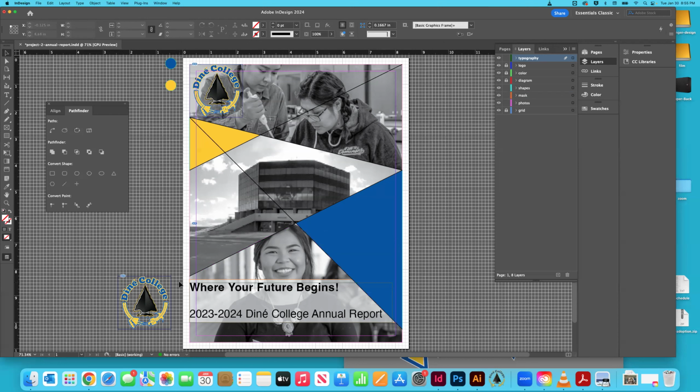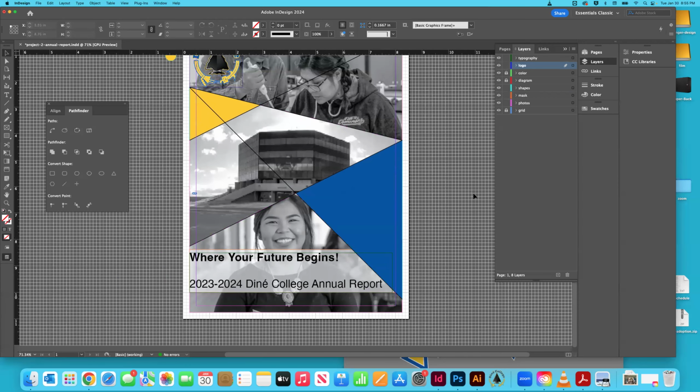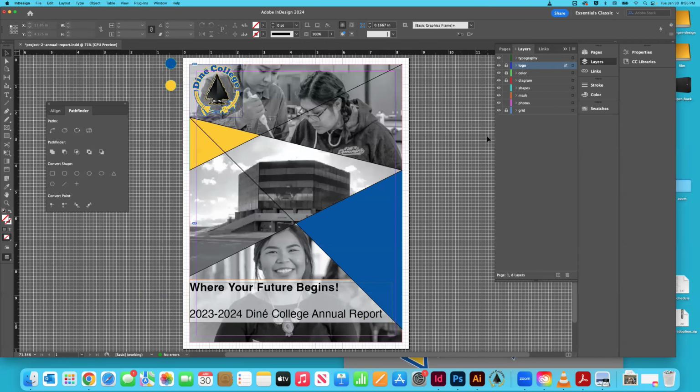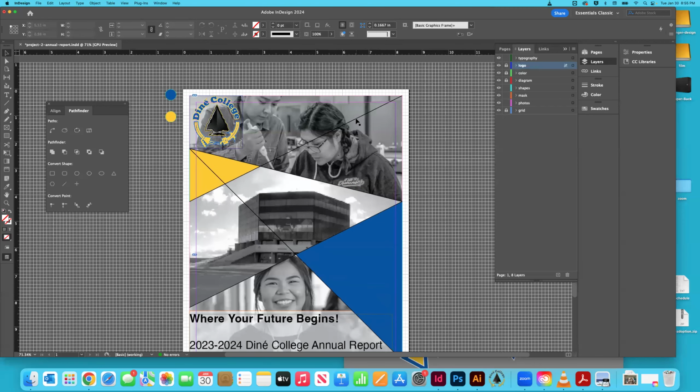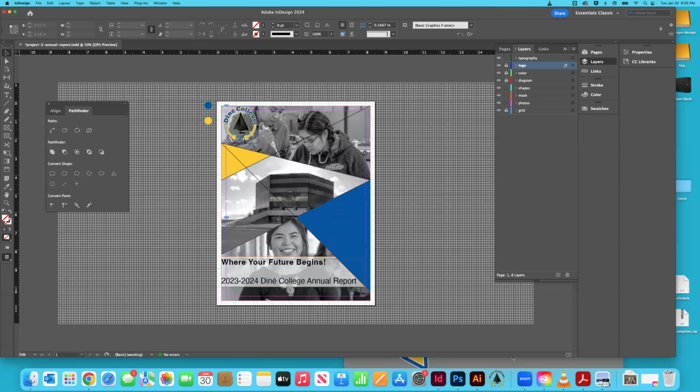So we don't need this anymore. Unlock this logo layer, delete that. We've got the logo up here. We've got the required text. We used some of the photos that the marketing director wanted us to use. I think it works. You never know until you export those.